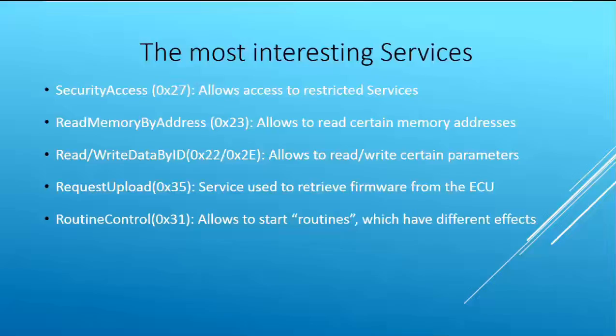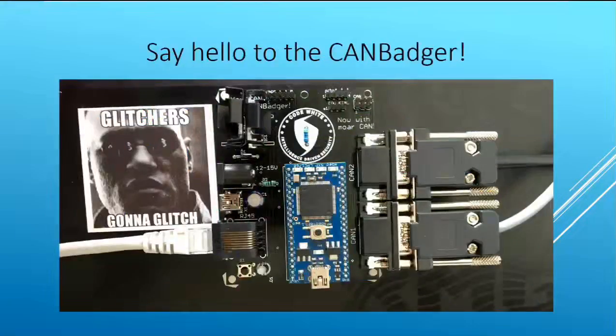There are some fancy routines we've found in some vehicles, well, ECUs actually, not vehicles. Name it Bosch, that would allow you to retrieve the boot keys in EDC17 and MED17. So basically you just trigger the routine, you get the key, and then you can unlock the bootloader mode. So yeah, why all this stuff? Because CanBadger. So yeah, glitcher's gonna glitch.